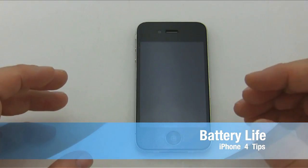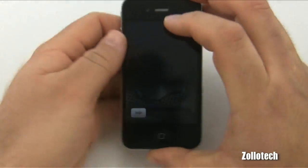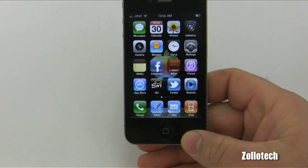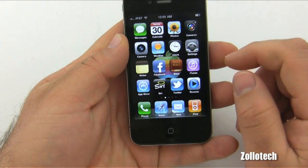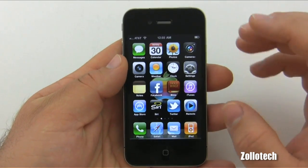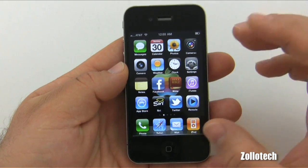So I figured we'd start this off by talking about battery life and giving some tips on saving that. So let's go ahead and turn this on, and what we will find here is our home screen. And the first thing we're going to talk about is minimizing the use of location services. Now, location services take a lot of battery power because they're using a GPS antenna to calculate your position.